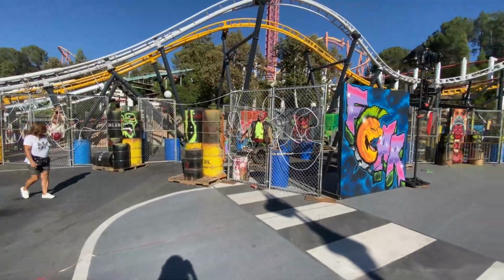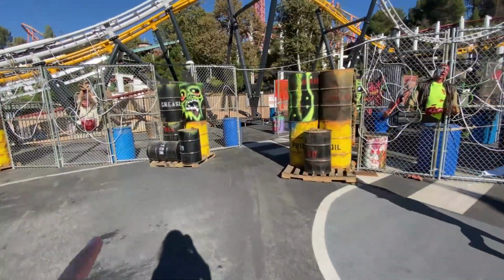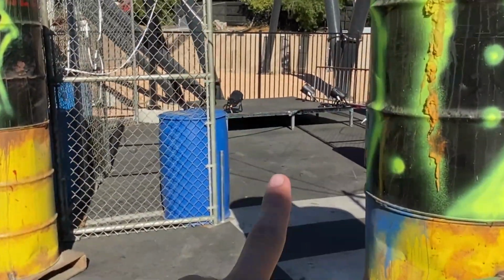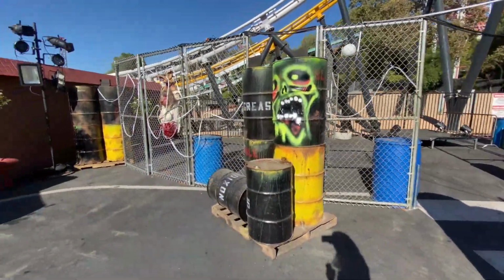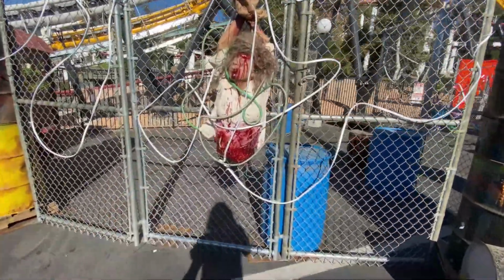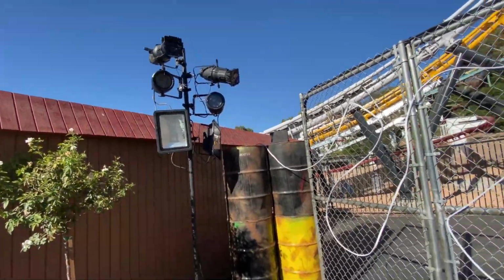So what I believe is, this entrance to this sort of mini maze over here, they probably have someone set up over there, or maybe a still actor right there. You see how they have those lighting fixtures pointed upwards, maybe towards someone that would be standing there later on. But here's a quick look at what it looks like. Very gory, with a person basically cut off and tubes hanging around them, going to these barrels, and more lighting fixtures placed on the side.